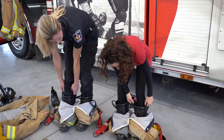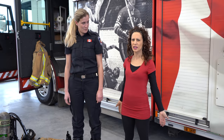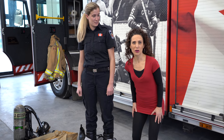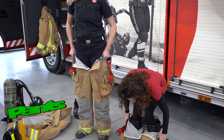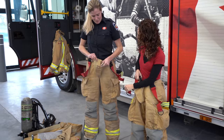Two feet. Okay, Firefighter Katie, why do we have our boots on with the pants already? That's weird. It's so that we can put everything on faster and get out to our emergency. Well, that's really smart, isn't it? That's cool, kids. Okay, so what's next? Next, we're gonna put on the pants. Wow! This is really cool.